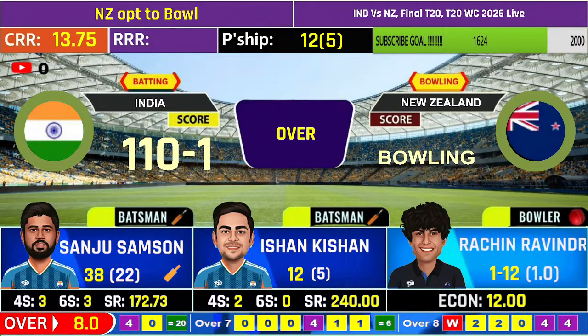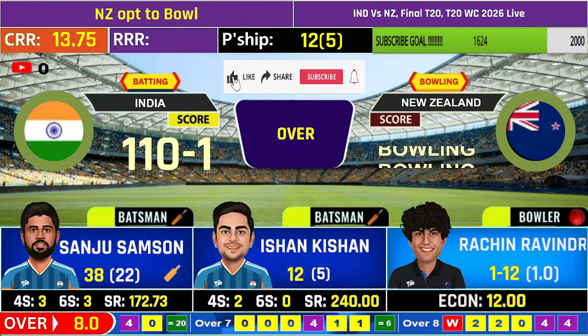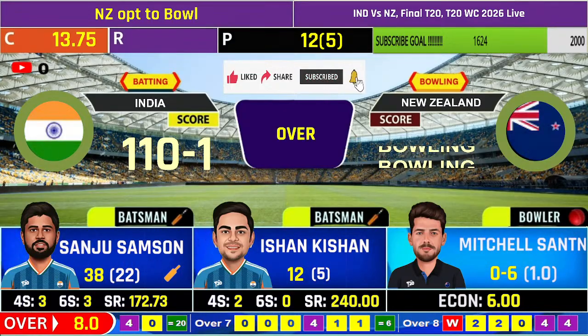Oh, excellent. Some quality shots already from Ishan Kishan. Back-to-back boundaries. The scoreboard rattling along, 110 for 1.